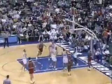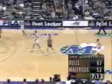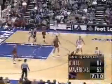MJ, fadeaway baseline jumper. Yep. Took a while. Not a really good three-point shooter. Not a good long-range shooter. He's good going to basket, penetration with good passing.